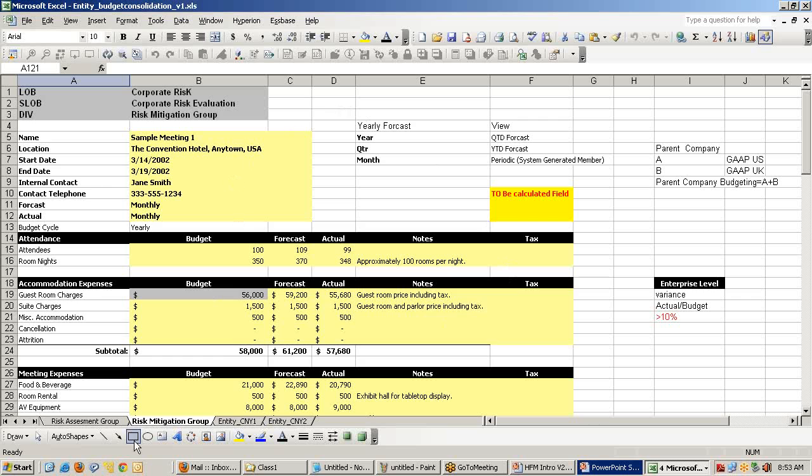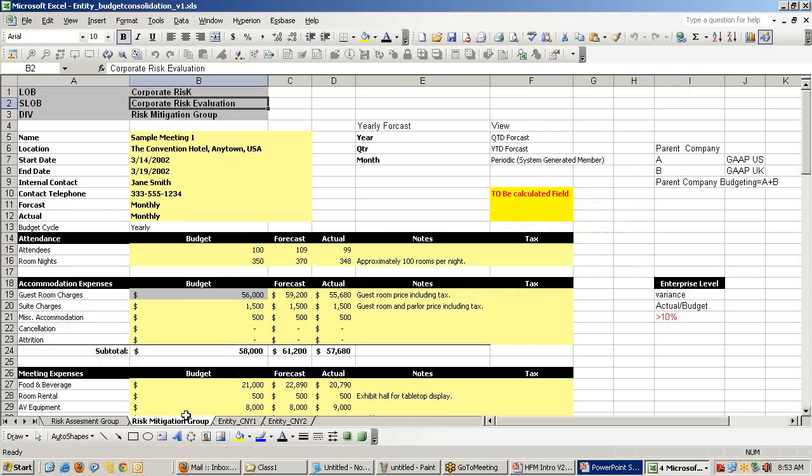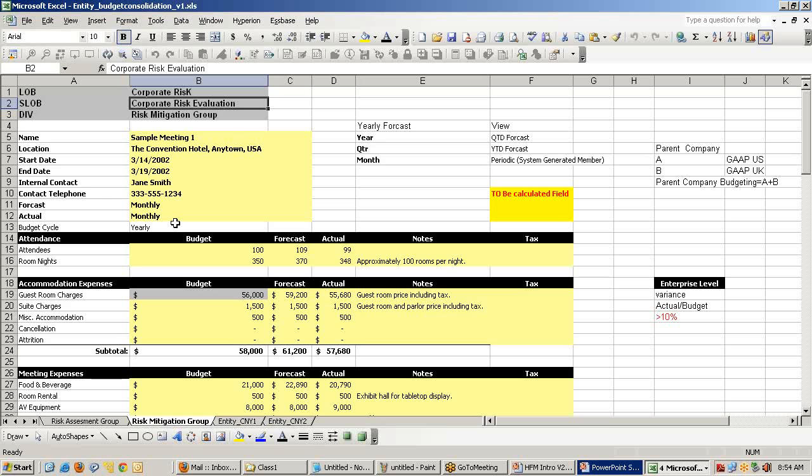Similarly, the second sheet talks about risk mitigation group. Line of business is the same, sub line of business is also the same. The division is different over here. It means when you consolidate, you say total sales or total revenue, total expenses. When you consolidate the balance sheet of your subsidiary companies, you sum up all these values. Sum up all expenses to a common place, revenue to a common place. So in this example, consolidated data means the sum of these two subsidiaries' expenses. This is consolidation, right? Generic.